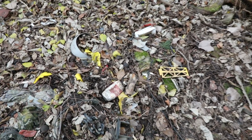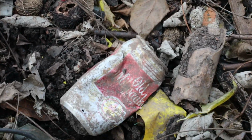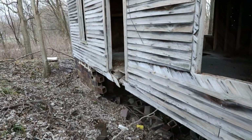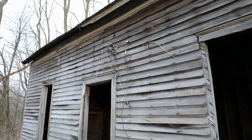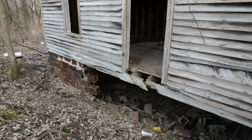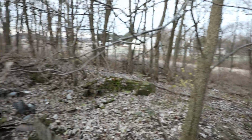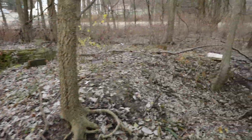Anyway, it's pretty neat. There's a whole bunch of stuff lying around. What is that? Old Milwaukee or something? A lot of old beer cans. Yeah. Neat old wooden siding. The sunrise was really nice. And the sky's still really nice right now. So I'm very glad to have that.